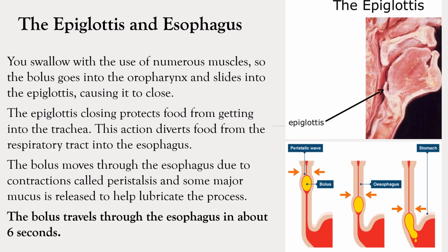The epiglottis and the esophagus. You swallow with the use of numerous muscles so the bolus can go into the oropharynx and slide into the epiglottis, causing it to close. The epiglottis closing protects food from getting into the trachea. This action diverts food from the respiratory tract into the esophagus. The bolus moves through the esophagus due to contractions called peristalsis, and some major mucus is released to help lubricate the process. That bolus traveling through the esophagus takes approximately 6 seconds. So when you swallow something, it just doesn't immediately fall into your stomach.